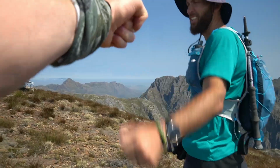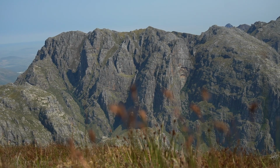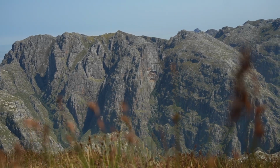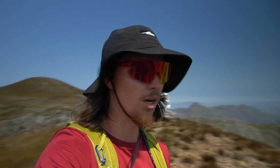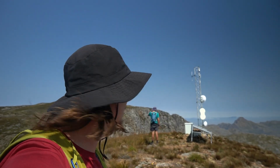Good dish. Nice one, man. Nice dish. We're on Emerald Dome, and there's a nice breeze up here. It's been quite a hot climb actually. There seems to be a weather station or something up here as well.